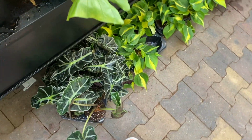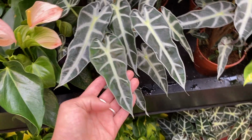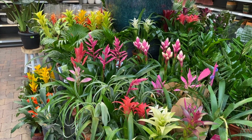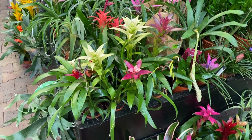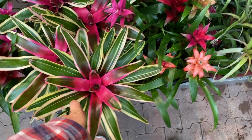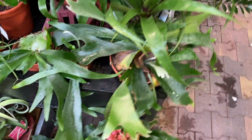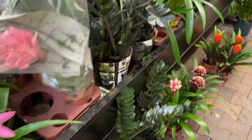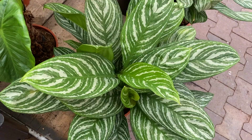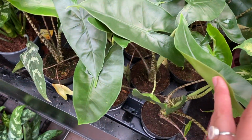Some cute little polys. Or maybe bambinos, I think they're called. They look like polys, but they're smaller. And more Brazil. Lots of bromeliads that I wanted to show you, even though I don't like them. I wonder if these are created with that spray stuff that makes pink Congos pink. Because that looks kind of fake almost. Some raven ZZs. More aglaonema. Some zebrinas.